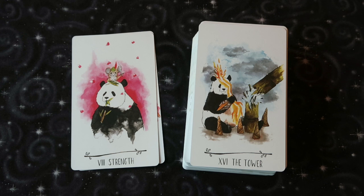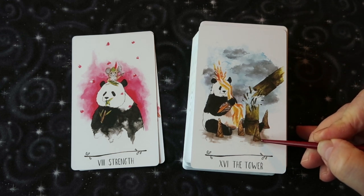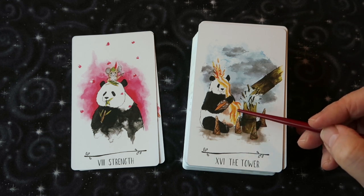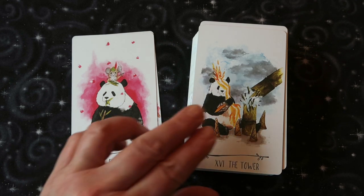And here's the tower. And the thing I like about this card is we have the bamboo shoots coming up in the floor of the forest. So we have this new life. We have this new growth. And it's really kind of funny how this fire, he's just managing the fire here. There's something funny about this card.